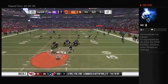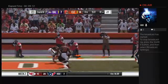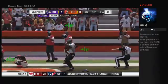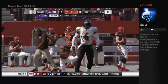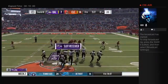And 2nd and 10, he'll look to throw again. Flushed out right. Now he's going to throw deep right side. And he can't hang on. That's definitely going to be one he wishes he had back. Incomplete in the end zone. Incomplete pass on second down.